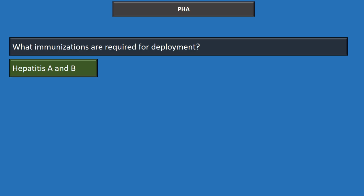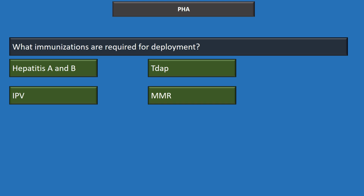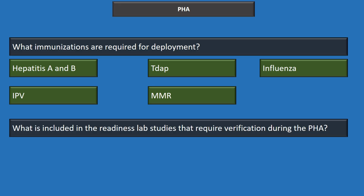Minimum immunizations: hepatitis A and B, inactivated polio vaccine, Tdap, MMR (measles, mumps, and rubella), and influenza. Those are the minimum immunizations: hepatitis A and B, inactivated polio vaccine, Tdap, MMR, and influenza.